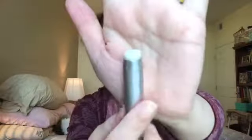Second is something from BoxyCharm. I believe this came in our February box and it is the Pür X-Faux Lip Exfoliator Stick. It rolls up and it has this solid with sugar in it that you scrub your lips with. I love lip scrubs specifically. I love the e.l.f. lip exfoliator and that's $3.